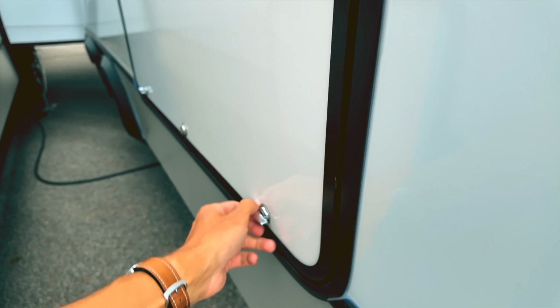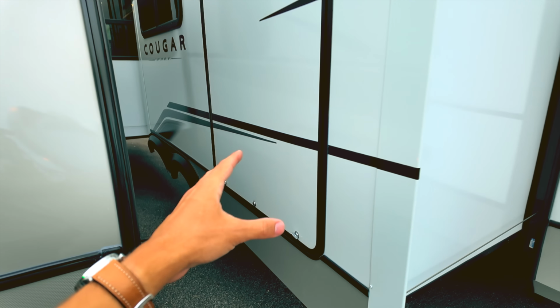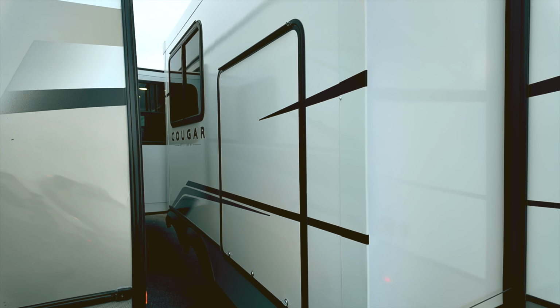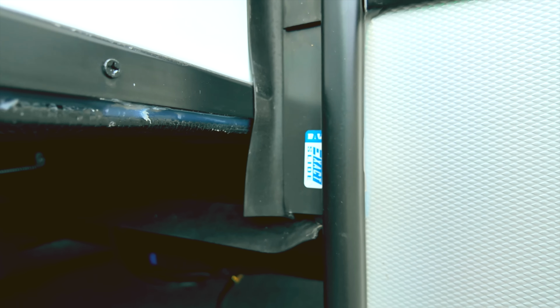Dang, this is locked, so I can't get this open, unfortunately. But this looks like this is going to be storage back behind the refrigerator area right there, so probably a little bit of storage there, and I'm blocked off on this side to get underneath here. This is the BAL exact slide on there.